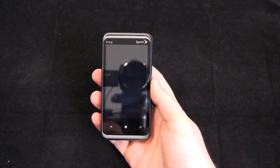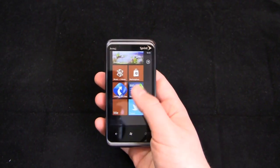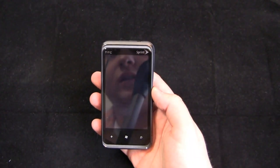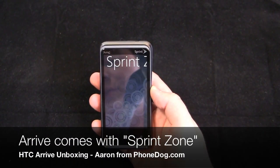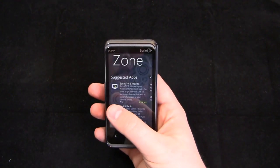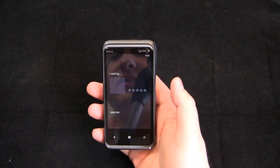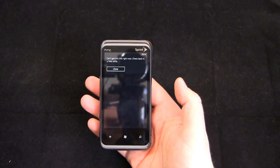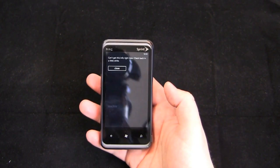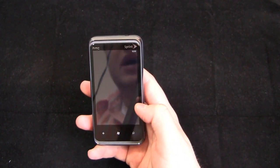And obviously, since this is a Sprint branded device, you'll see Sprint Zone on this device in place of things like T-Mobile TV and some of the other carrier installed applications that are on the other devices. So we can click on that. That comes on the home screen out of the box as a tile, and we can see the Sprint Zone here. Take a look, Sprint Zone, and then we'll download Sprint TV, for example, although I was having issues the other night with this. It keeps saying can't get this info. I don't know if that's because the device hasn't officially launched yet or what's going on, but I do have my Live ID in here. So I don't know why it's not downloading, but you get the idea.